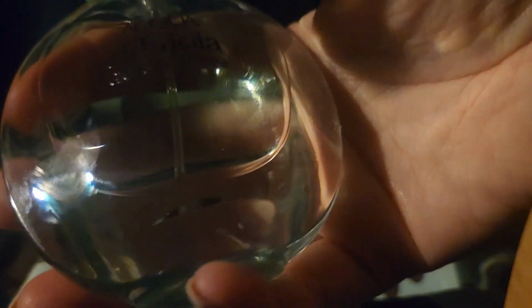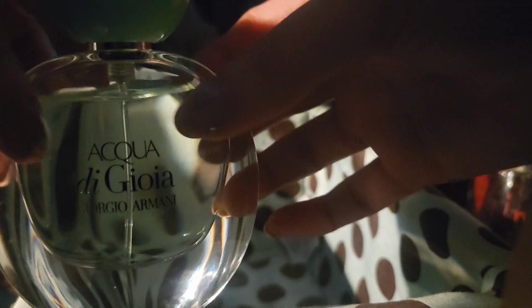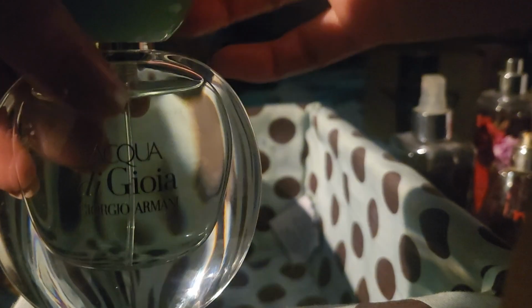Stopped counting, but we'll go back to it. This was my second most recent perfume. This is Acqua di Gioia. I don't know how you pronounce that, but also by Giorgio Armani. This is my only citrus foresty scent, but I really like it. It's got this fun lid on it.